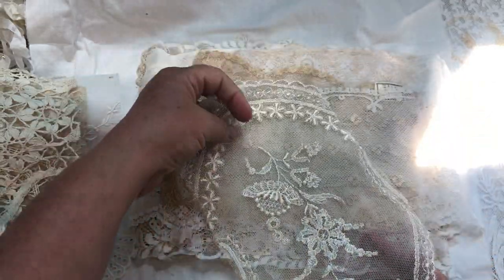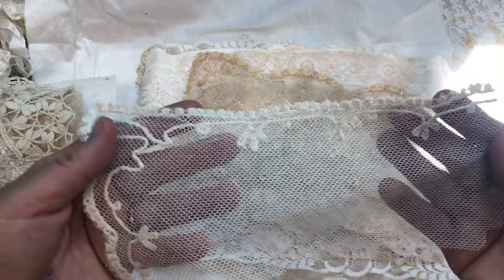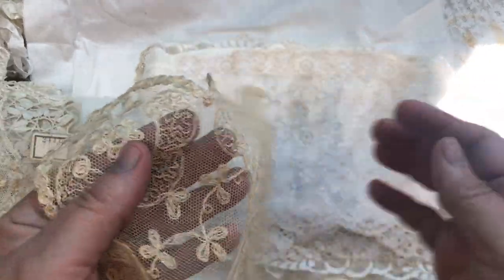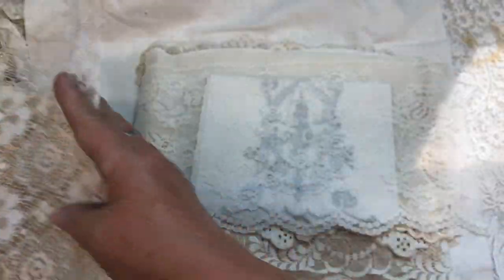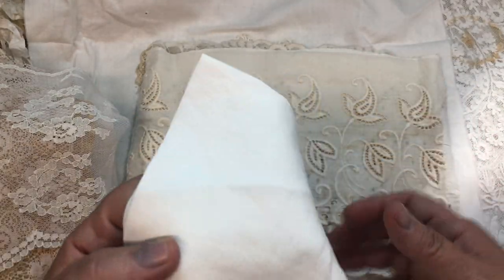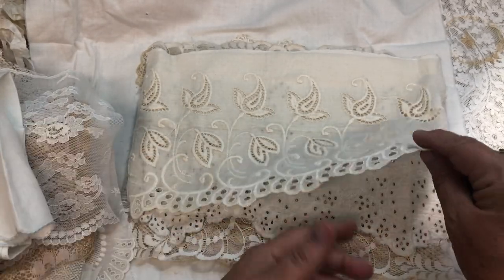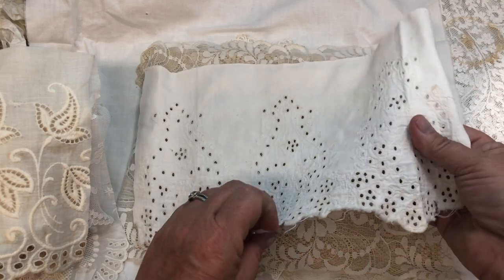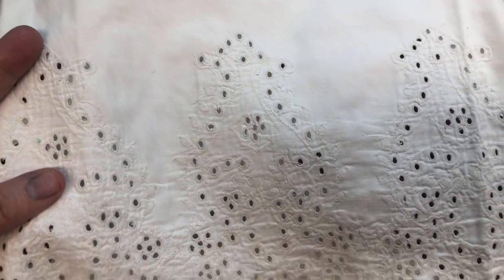Anybody who is a lace lover needs to go and see Georganne. That's so beautiful. Look how delicate they are. Oh, that's so pretty. Wow, this package was big. Oh my, look at this. Oh my goodness, look how delicate that is. I'm gonna go shopping with you, Georganne. I'm coming to Oregon. I'm going shopping with you. I can't believe how big this package is. Wow, that's pretty heavy duty lace. That's heavy.